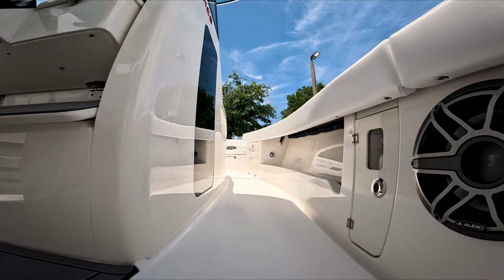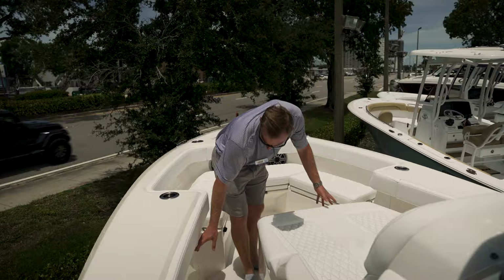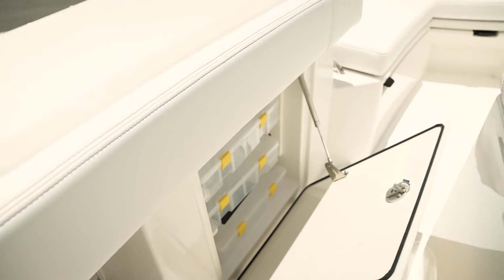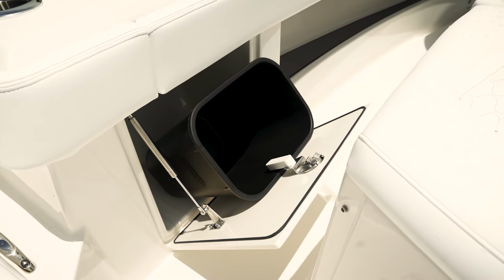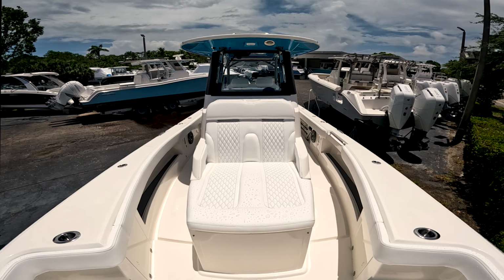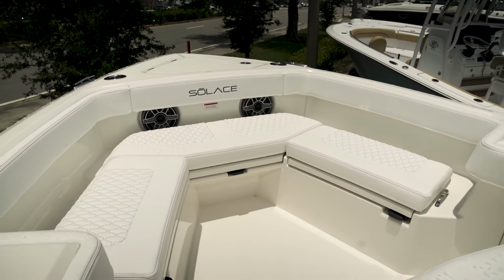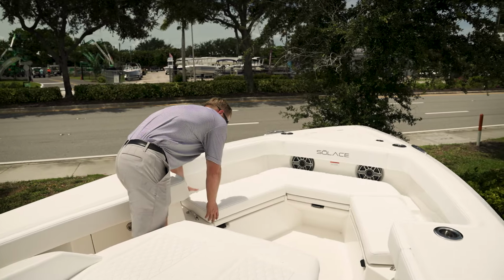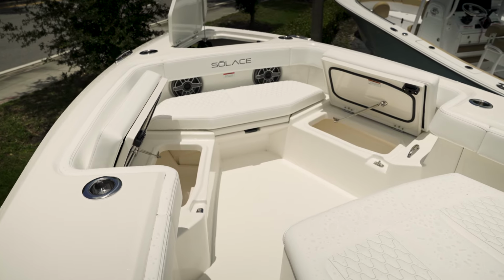As we're moving further forward, you're going to notice storage on both the port and starboard gunnel sides. Over here, we've got your tackle storage, as well as on the starboard side, we're going to have the pull-out trash can. Again, a lot of nice, small, subtle features for that storage on the boat. Nice large chaise lounger for two. And we also have the full wraparound seating up in the bow. Again, all your cushions are on magnets, so they will pull right off, as well as you have storage underneath all those compartments.